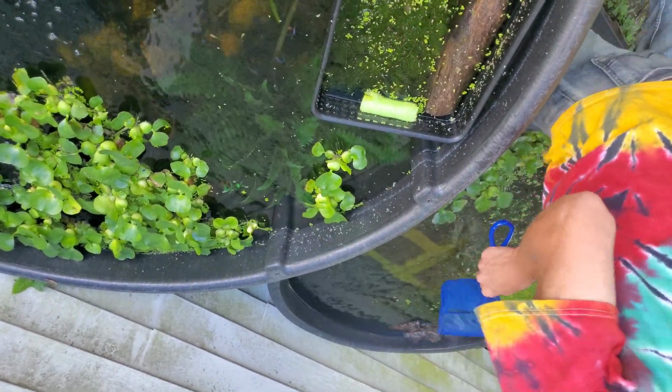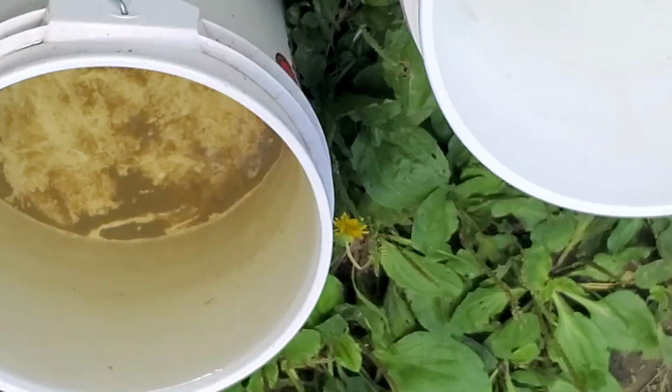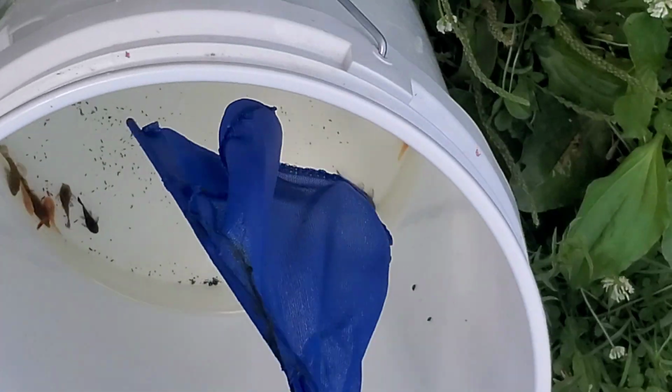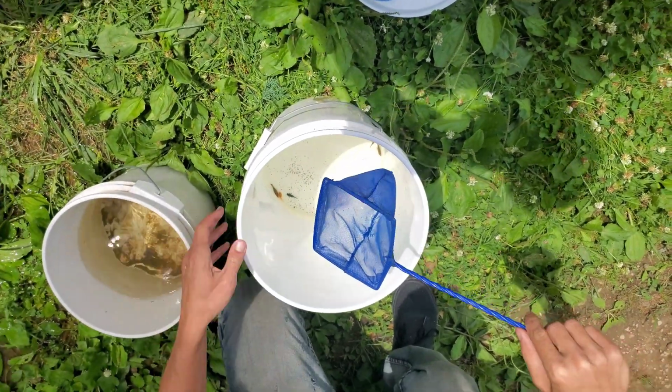Oh yeah, he's got all kinds of rock work down in there. I don't know if it's showing up on the camera, for the guppy fry to hide in. There's a bunch of big rocks over there. I really hope I can get them out. I hope the plecos grow a good couple inches so it'll be easy to find. Yeah, I'm sure they will outside.